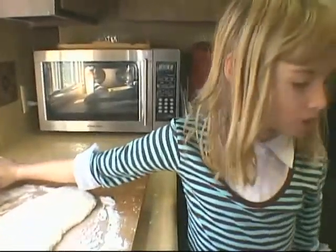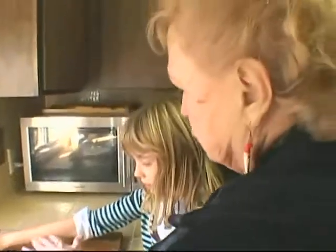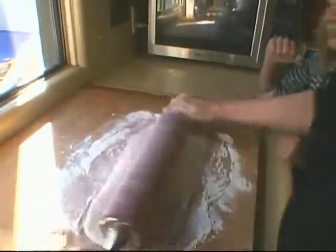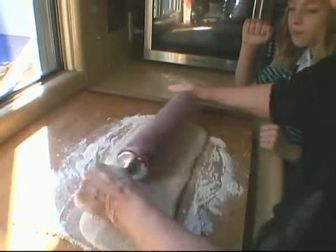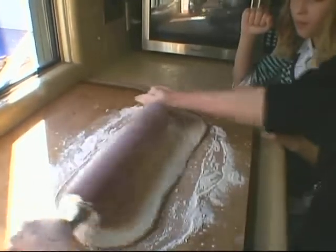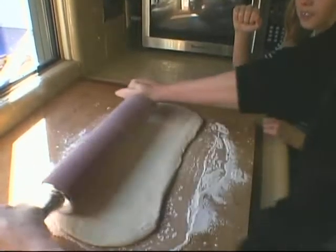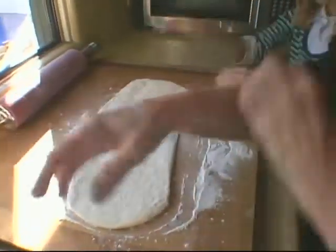Can someone get me a stool? You're doing really, really well. You just need to flatten them out. Are we going to make them into little balls? Yep. Cool. I'm going to make them into slices. Now, here. It has little bubbles.